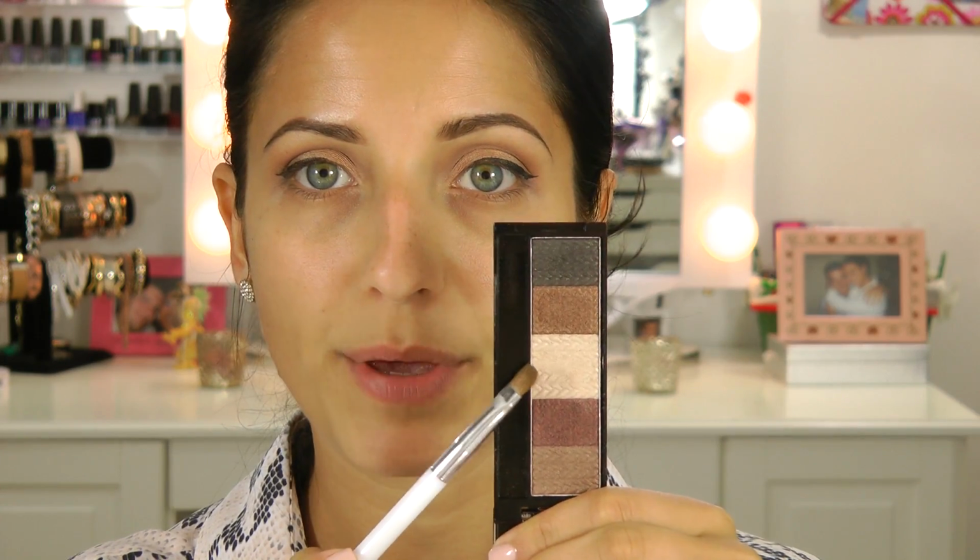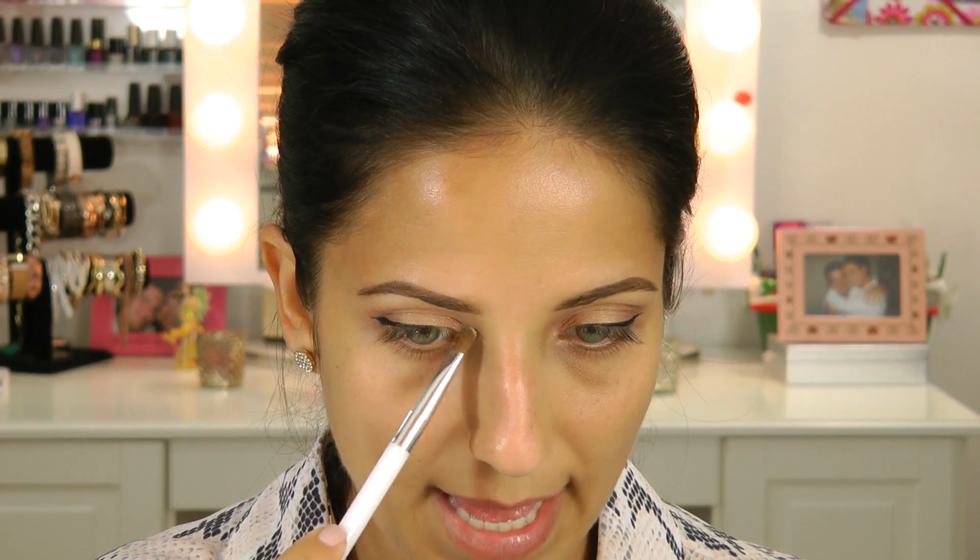So what I'm going to do now is go in with a highlighter under the brow bone. And for that, where is it? I'm going to use this creamy one from this little palette, and this is just a small eyeshadow brush from Sonia Kashuk. I'm going to pop that under the brow bone. You don't want anything too shimmery. And I'm also going to pop a little bit of that into the inner corner, again, just to give you that appearance of I'm awake, I'm alert, I'm here to learn, and I'm fit for the job.